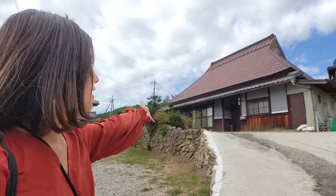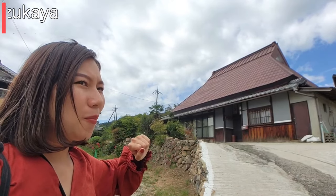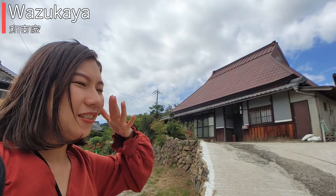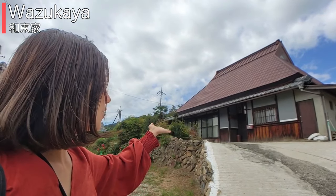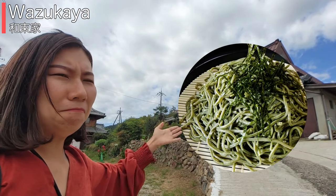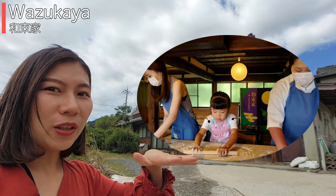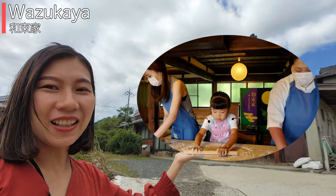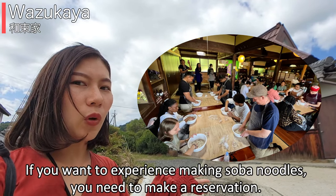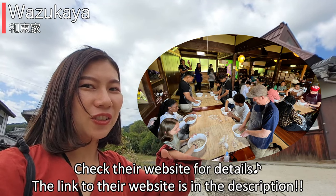So this is the soba restaurant, but it's temporarily closed today. I wanted to eat green tea soba noodles here. And you can make soba noodles yourself here. So if you come to Wazuka town, you should try making soba noodles yourself. Okay, let's go to another restaurant.